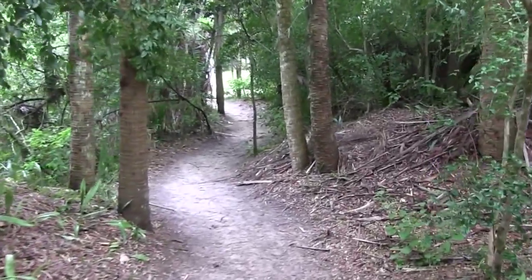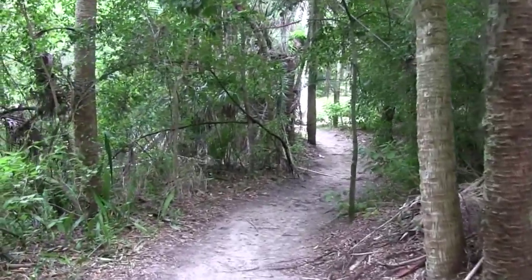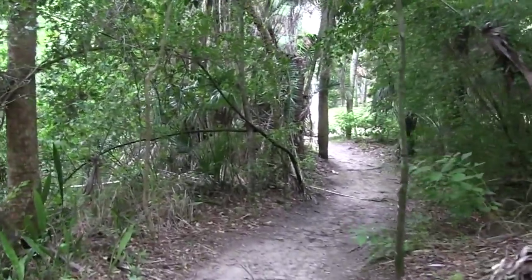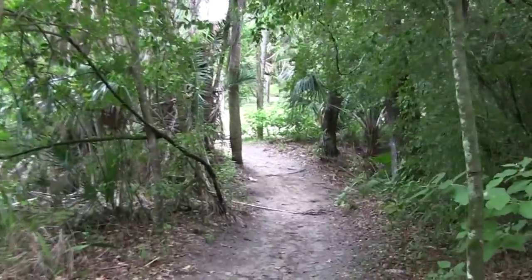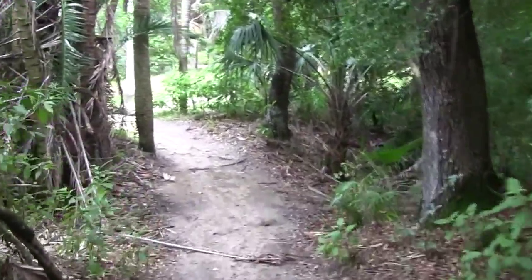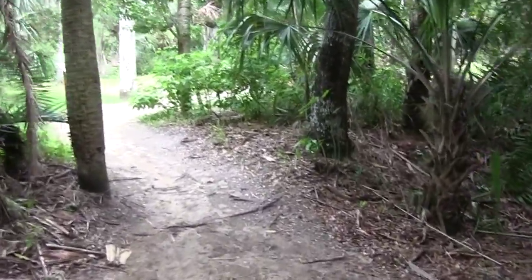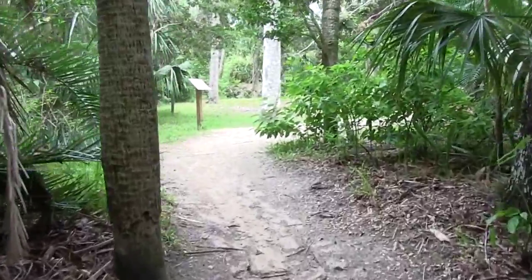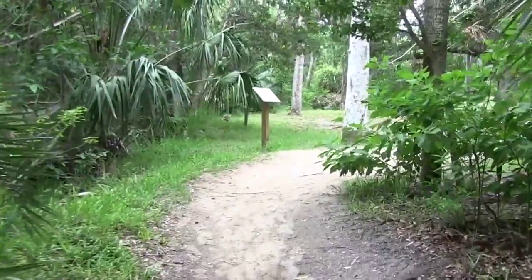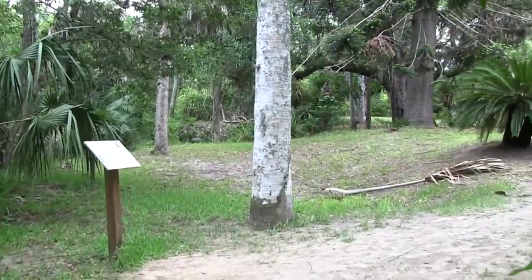When we first walked this trail some years ago now, we came out up the trail here at the end. I was a bit surprised. The clearing ended up being sort of like a garden area.